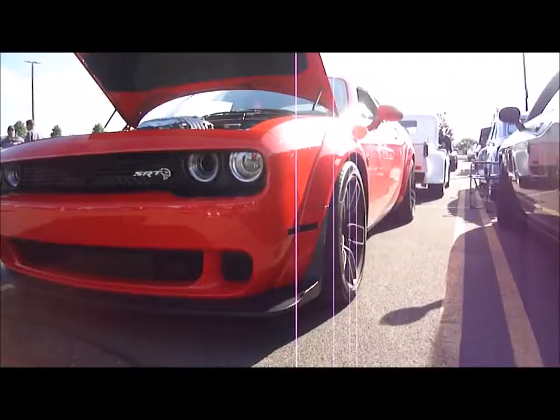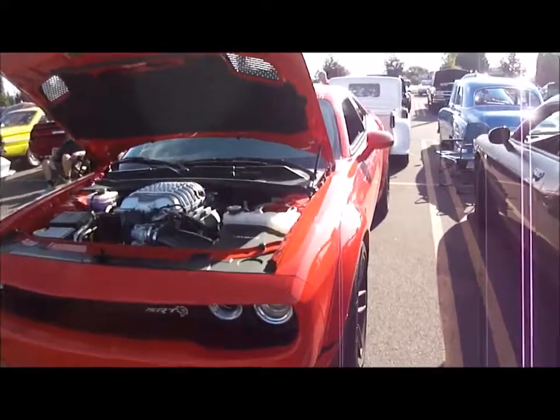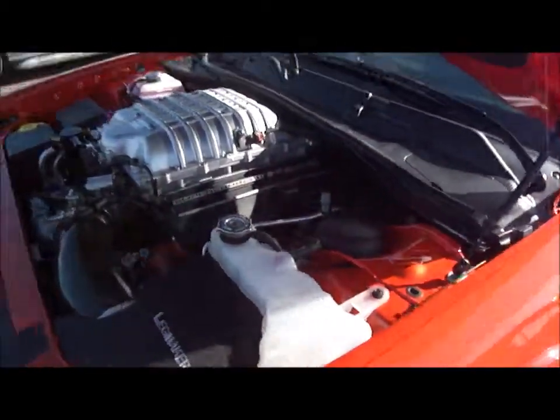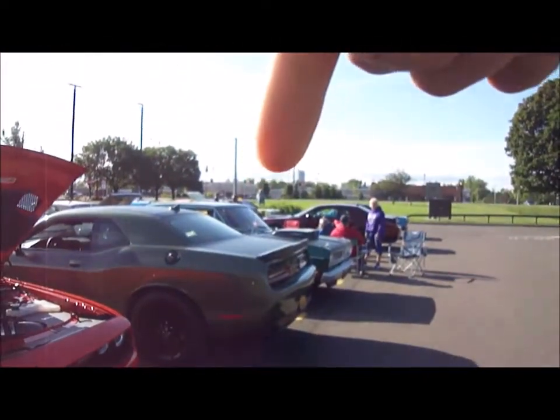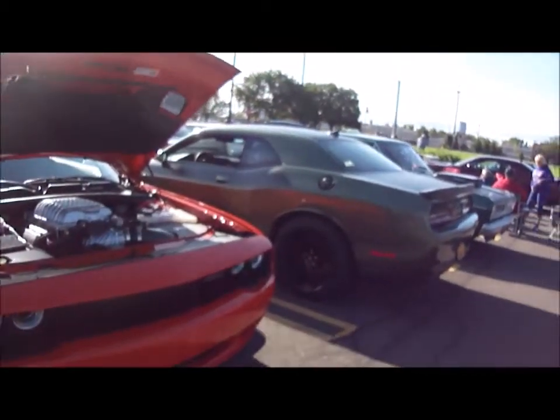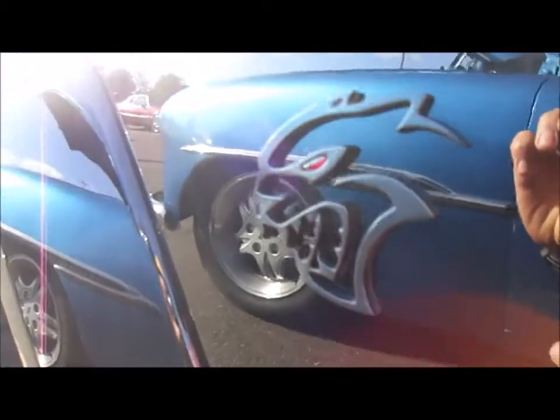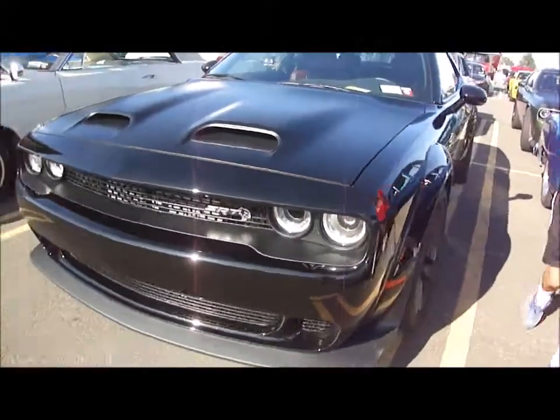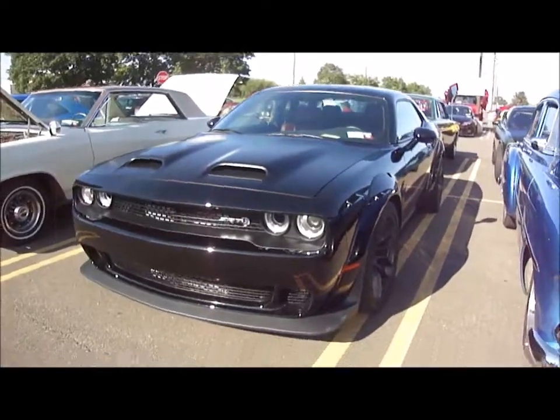So cool. We have a Dodge Challenger Hellcat widebody right here. I believe this is just the regular one. You can see there's no red eye right there, so that's not the 797 horsepower version, but it's got a widebody kit. There's another one right there that has a widebody kit as well. Here we go, right here, you can tell this is the red eye. Wow, that is really cool.